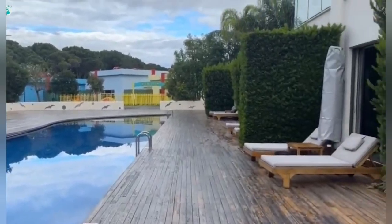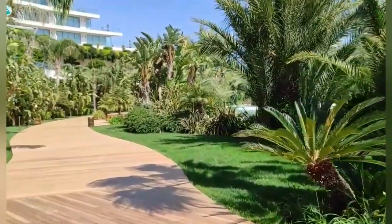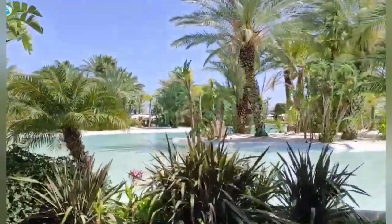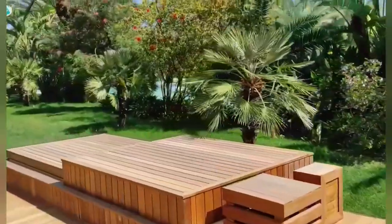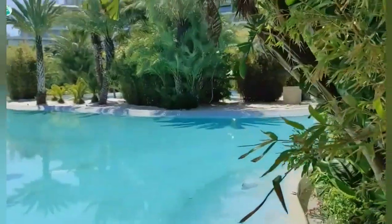Don't miss the patisserie either. Maxx Royal Belek has a dessert lounge that could rival Parisian cafes, eclairs, macarons, mousse cakes. It's sugar heaven.